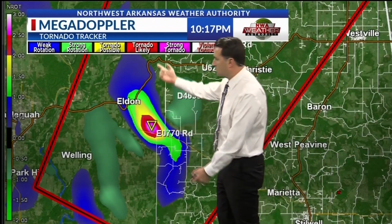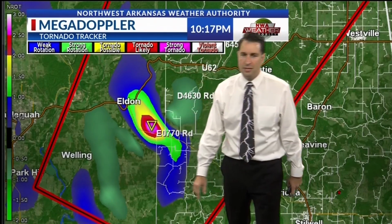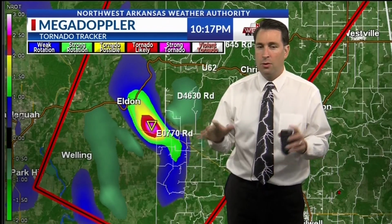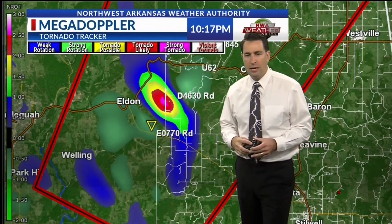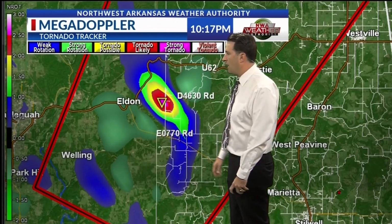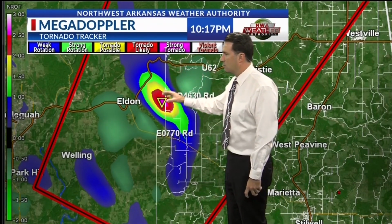This is a strong to violent, potentially violent tornado. What we mean by violent is EF4 to EF5. Now, obviously, the damage has to be done in order to confirm that rating. But there it is, there's the new update. It's literally crossing the line right now. And we've got a potentially strong to violent tornado still on the ground.